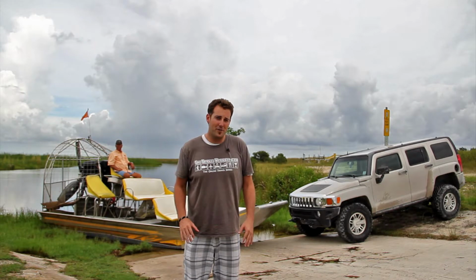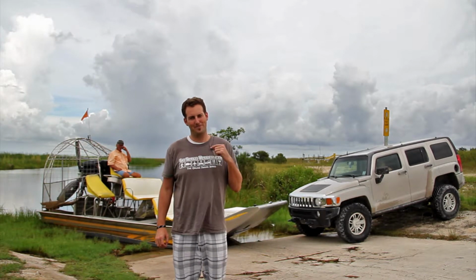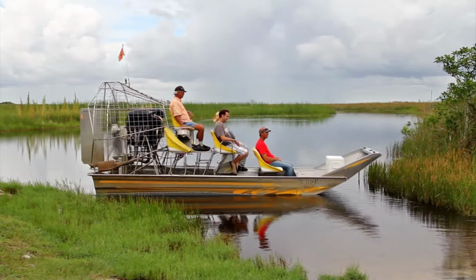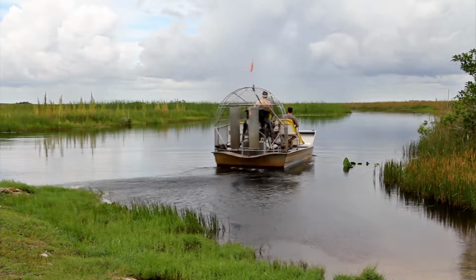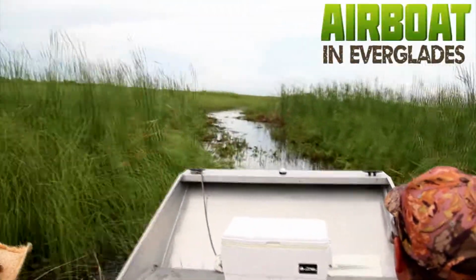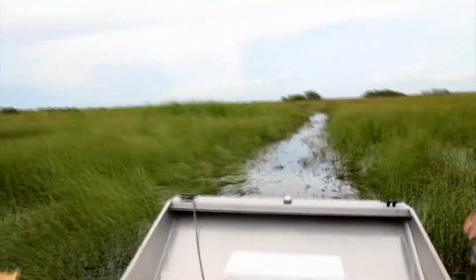So the off-roading part of our tour is finished, but we're only halfway through the Everglades tour. Now we're gonna jump on the airboat. Come on, let's get our feet wet. So we caught the airboat tour in time. Well, they wouldn't have left without us because we were taking a private tour with airboats in Everglades. And like that, we were headed into the swamp.